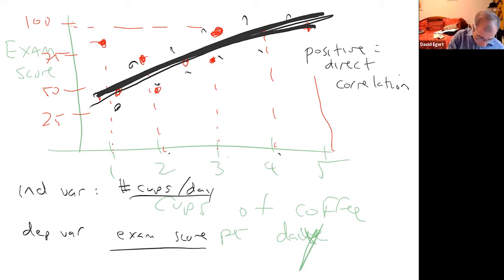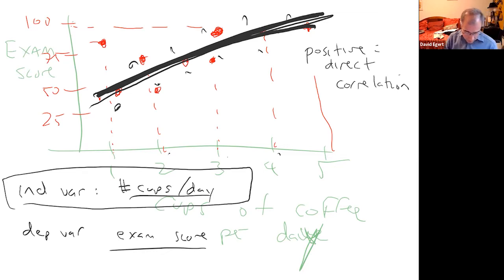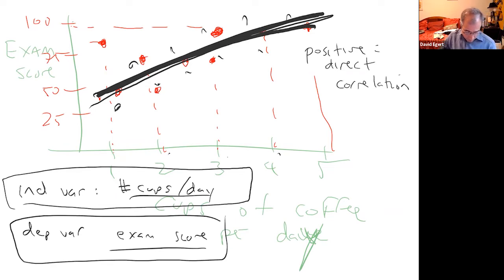So in my question here, my independent variable is going to be the number of cups of coffee per day. My dependent variable is going to be exam score. And that is now something that I can look at specifically. We'll talk later about problems of controlling for confounding variables and things like that. But for right now, let's keep it just about independent and dependent variables.